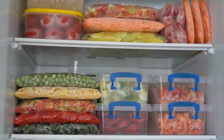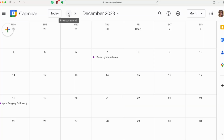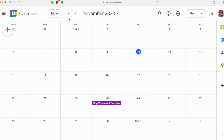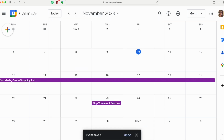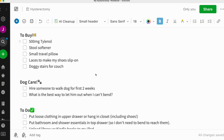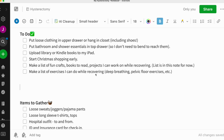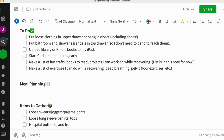So here's how I'll use Google Calendar to tackle this instruction. I'll add an event 3 weeks before my surgery date saying, plan meals, create shopping list. I want to give myself enough time to leisurely plan meals, so I'll create that event for the entire week. I'll see it every single day when I check my calendar. Now I'll go over to Evernote, and in my surgery notebook, I'll create a heading called Meal Planning. I have a few ideas now, so I'll go ahead and add them to my notebook. I'll see this meal planning list every single time I open up my surgery notes.